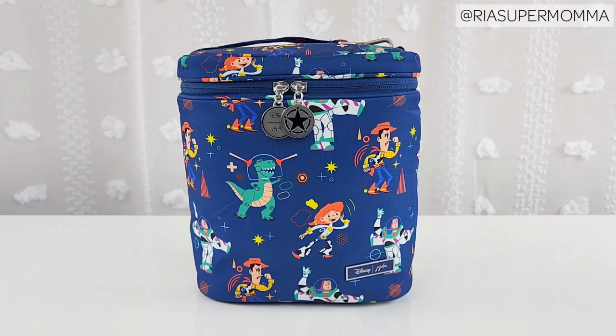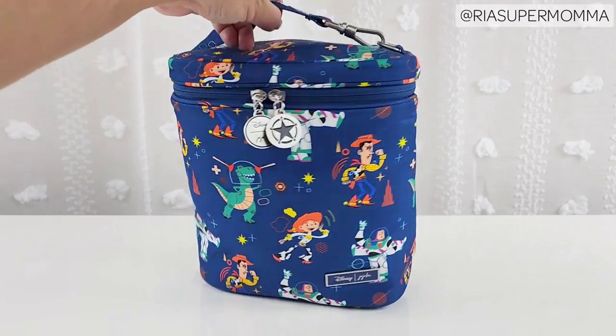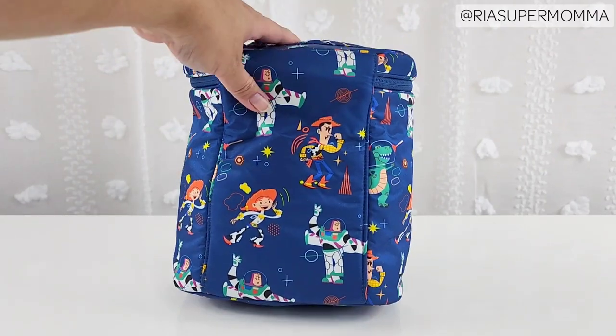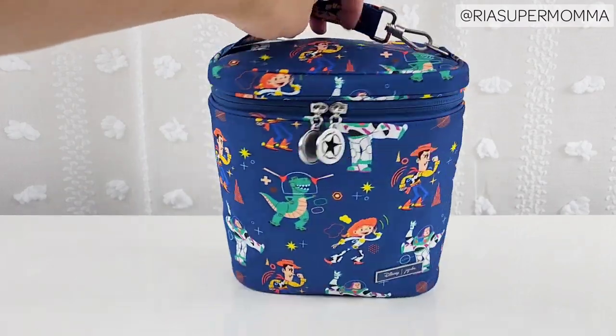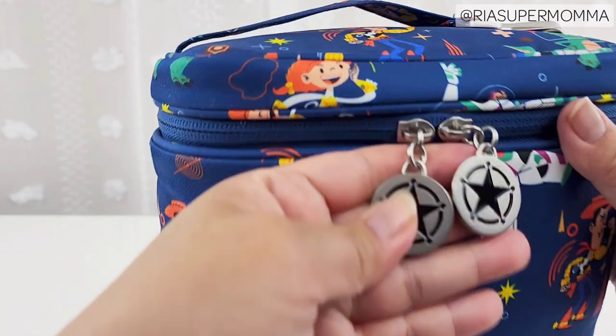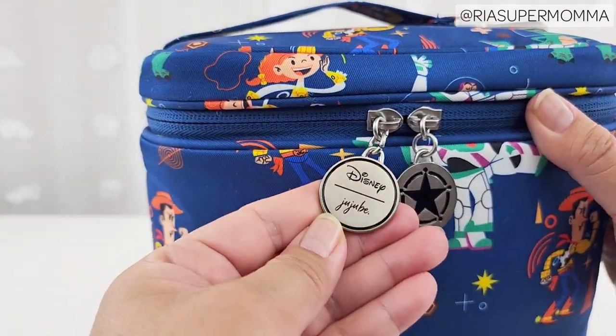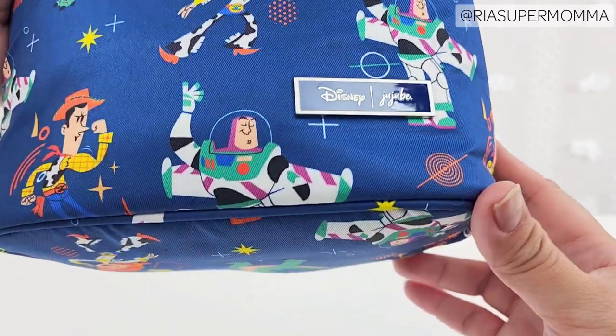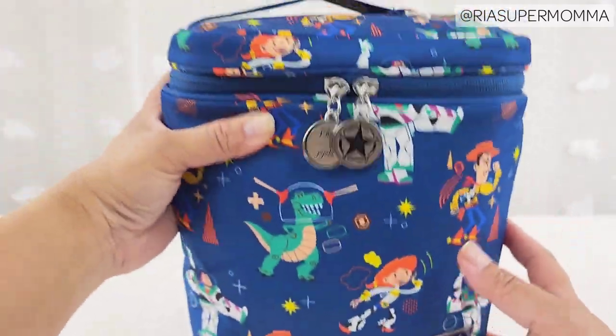Now let's talk about the Toy Story Fuel Cell. The Fuel Cell is an insulated lunch bag that is perfect for storing beverages and snacks while out and about. The bag can accommodate up to 3 tall bottles with additional space for food as well. It can fit standard size lunch bento boxes and containers, even thermal food jars.